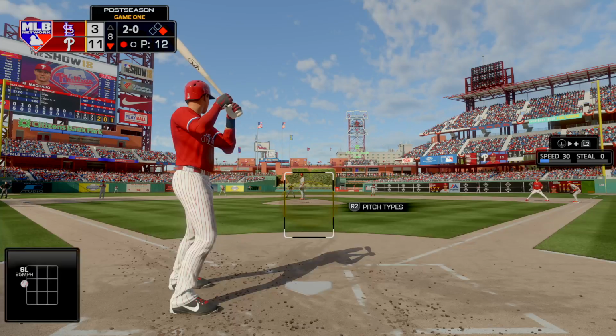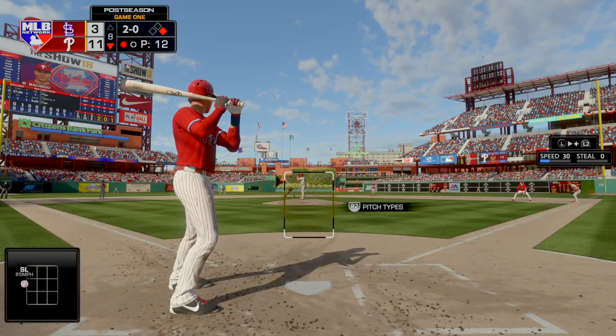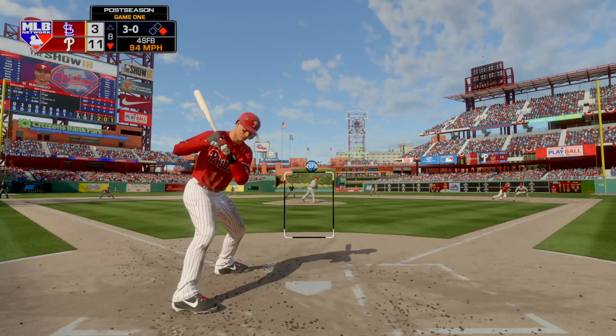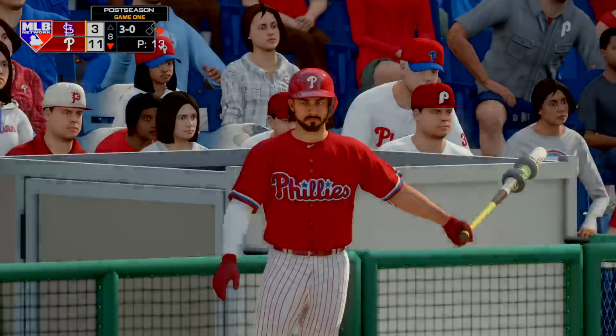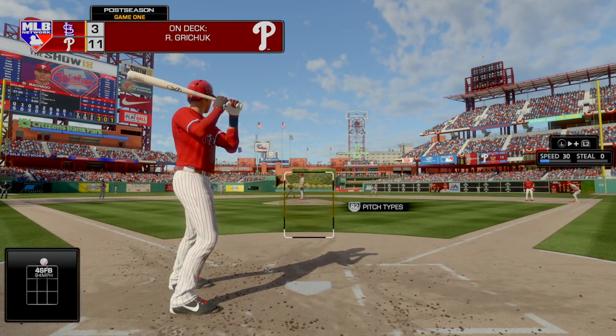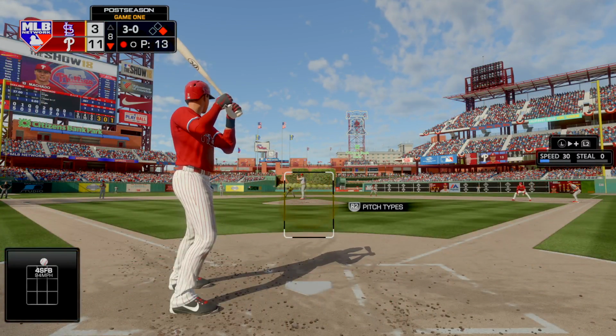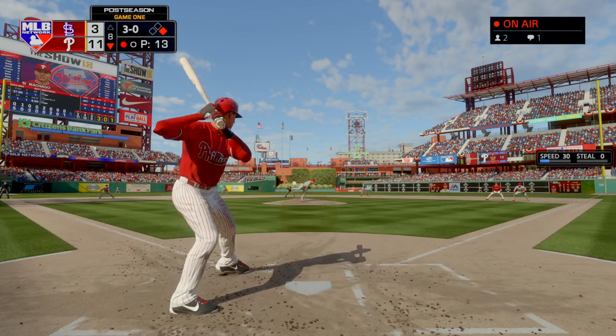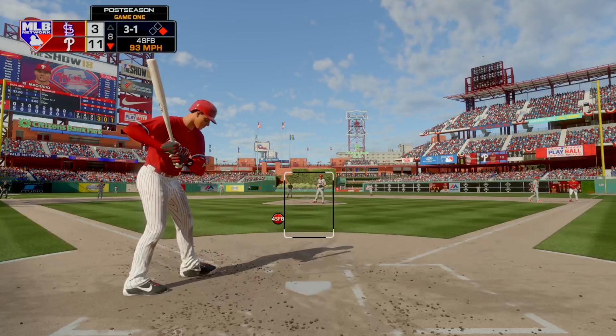Well, he's not proving that he can command his breaking ball in the zone right now. And until he does, there's no reason to bite on it. Too high. And it's 3-0. The 3-0 pitch is offered at and missed for the first strike.